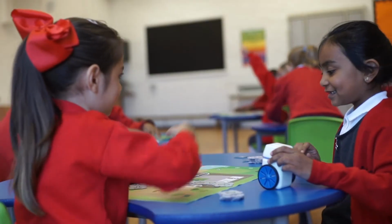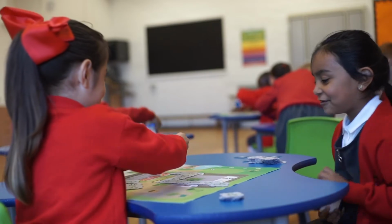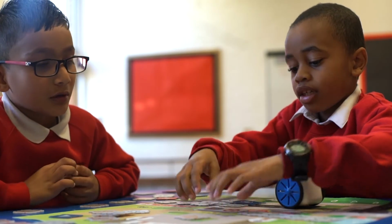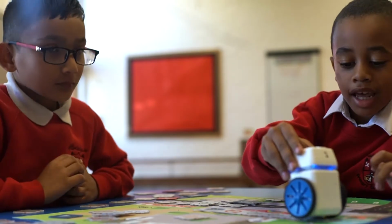It's to show children as well that computing and coding doesn't have to be all about doing stuff on the screen. Children are very keen to code about games and to play games and things on the screen. That's a very popular pastime. But when they do something that's physical, whether it's KUBO or something else that's linked to it, they actually get more out of that as well.